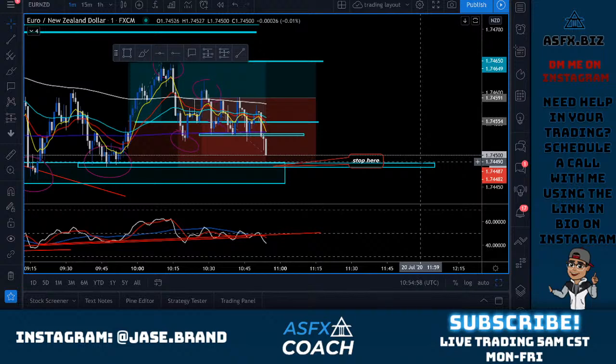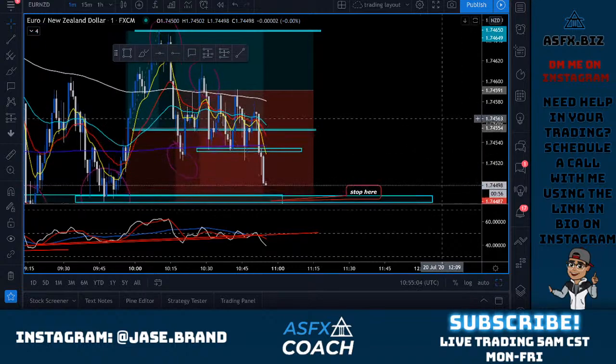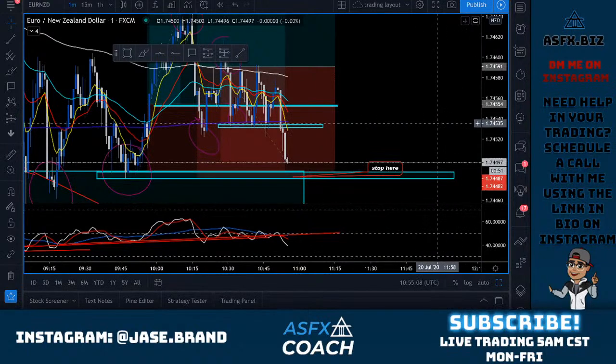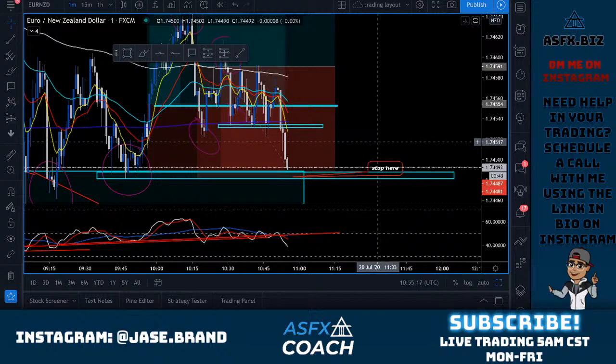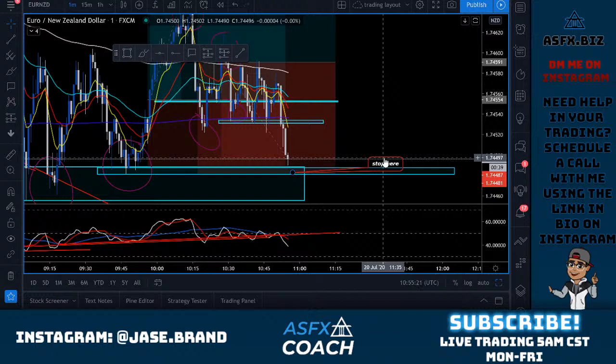I have the option of taking it short under the 1 hour D2, but there's no real zone of support, so I'm not going to do that. The bearish daily is still bullish, so I'm not going to take it short on the 1 hour. And there's all sorts of divergence at the bottom, so it just doesn't make any sense. So we'll see.